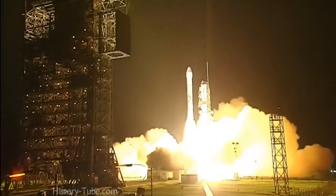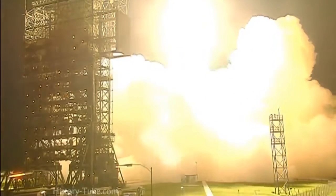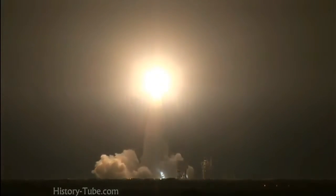2, 1, 0, and liftoff of the Delta II rocket with Phoenix, a distant science outpost seeking clues of the evolution at the polar region of Mars.